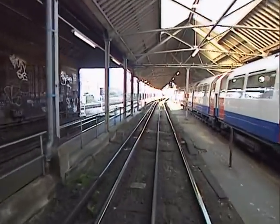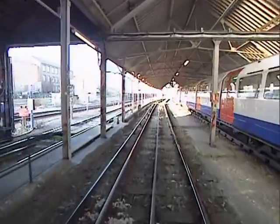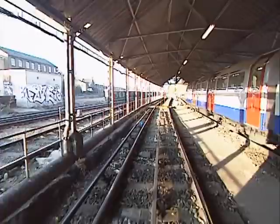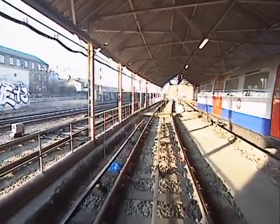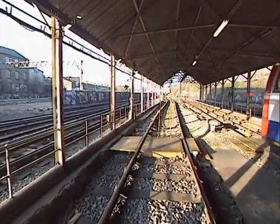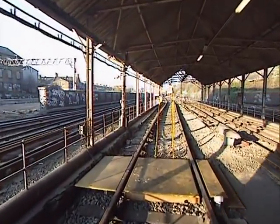Watch out for the speed-controlled train stop. Stop at the yellow walk board, shut down and walk back through the train.